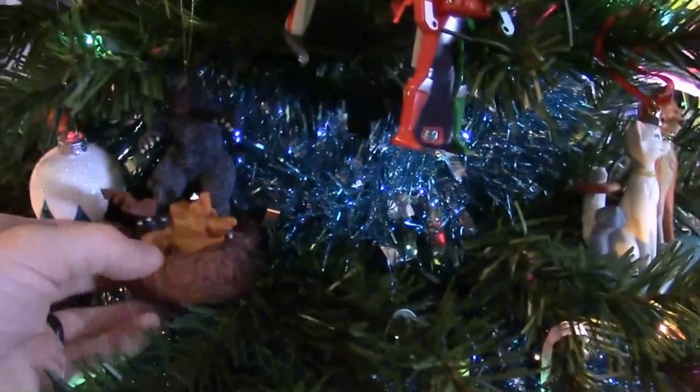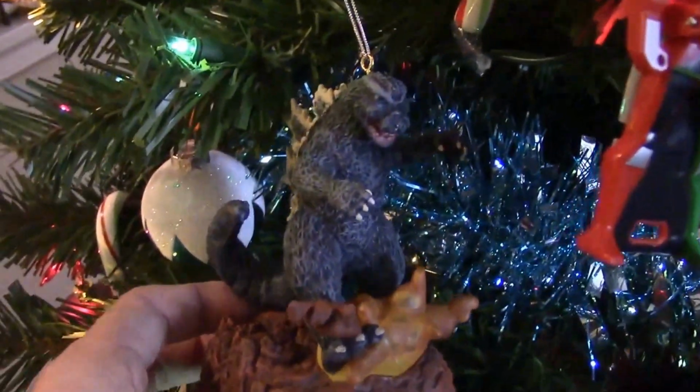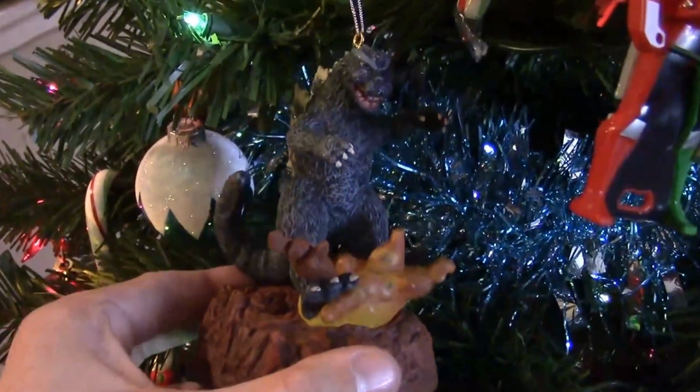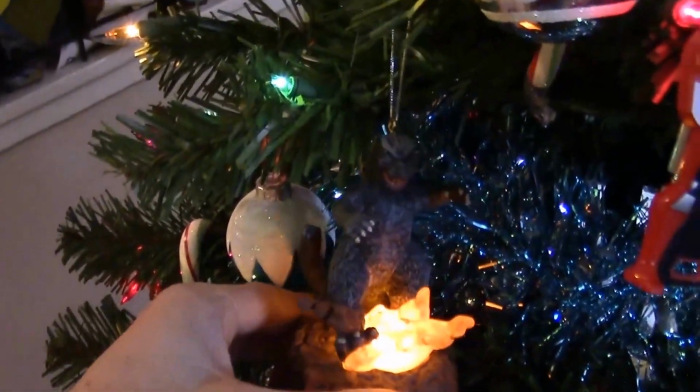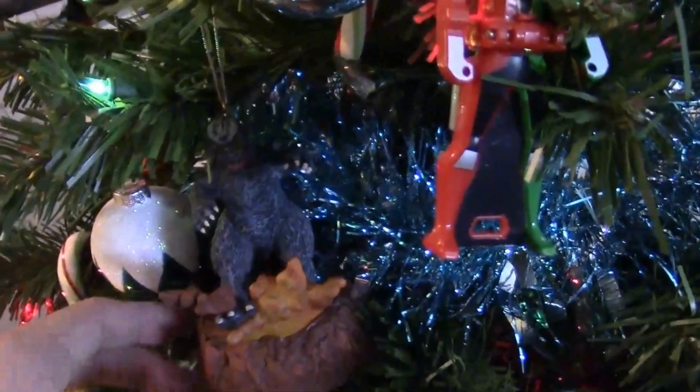Down here, this was a birthday present this year from Q to myself. It is Godzilla. It is the Showa era Godzilla, and it has light and sound. Hear that? And the lights look really cool. Not Christmassy, except that it's an ornament, but I don't care because it's awesome.